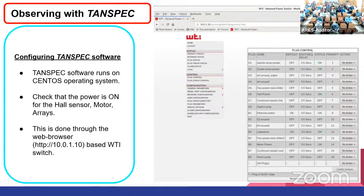Mind this Ethernet switch and the Lakeshore. This should always be kept on, because the Lakeshore is the temperature controller. It controls the temperature, and Ethernet is used for communicating with the TCS room. So these two, B4 and B1, should always be kept on.